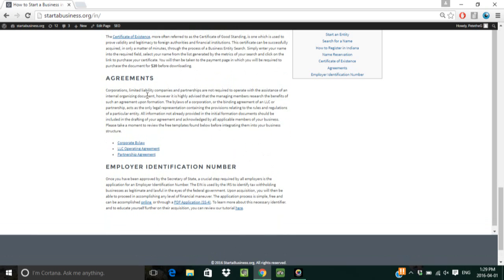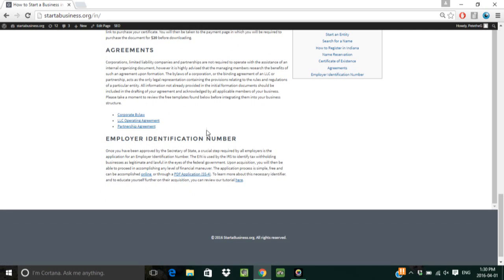Finally, well, actually not quite finally. Second to last, we've got agreements here. So this isn't legally required in the state of Indiana, and that's usually the case across most states. But this is an internal document. The corporate bylaws, as well as the LLC operating agreement and partnership agreement, is an internal document that's used to organize the various rules and regulations that you plan on using within your business. It's also probably the only legal proof of ownership and how you actually plan on running your internal affairs. So we definitely recommend that you take a look. We have free templates here. Take a look at our templates and learn a little bit more about each agreement before incorporating them into your business structure.